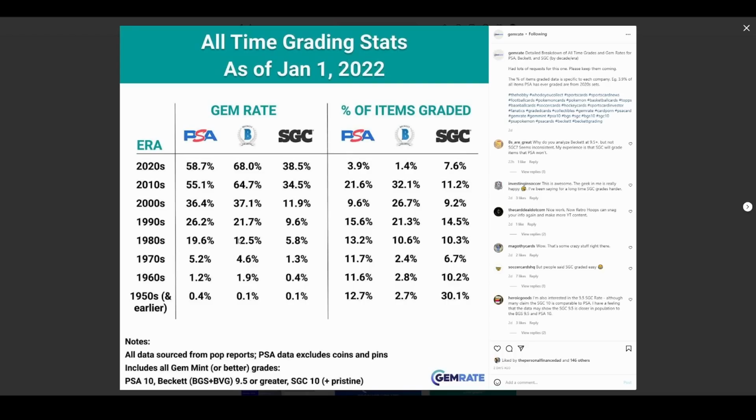And you notice as you go down throughout the years, especially the more modern stuff, it does narrow a little bit more, but also SGC's grading less in this thing. So once again, not too concerned about that.